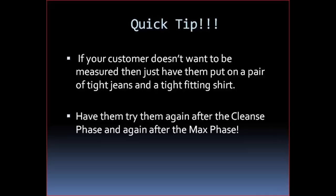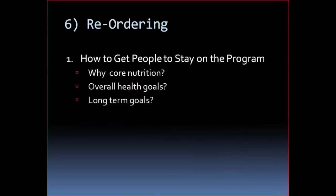But moving on, what are some tips and ideas on how to get people to stay on the program? A lot of times people get through the 24 days and they've lost some weight, they feel great, and they just want to move on. And like has been mentioned before, this is just the beginning of a new you. So how do you get people to stay in the program? How do you get them to reorder and keep moving forward on a healthy lifestyle? Renee, would you like to share what you do with your customers?